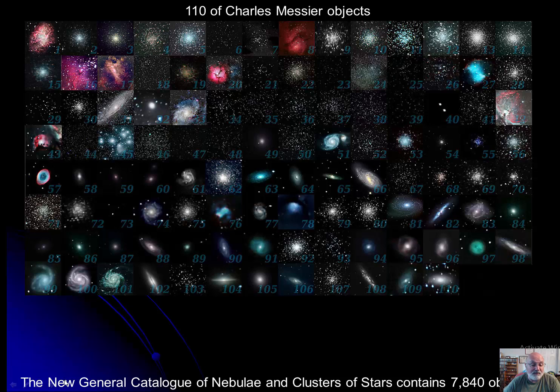And the NGC stands for the New General Catalog of Nebula and Clusters of Stars and contains 7,840 objects. I didn't put a picture of those up here, probably because there isn't one. But when you see NGC, that's what this is. And when you see M, that's the Messier catalog, or the general catalog.